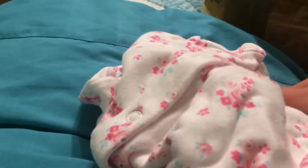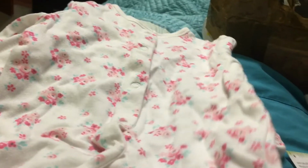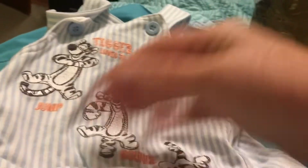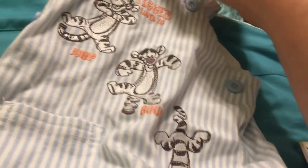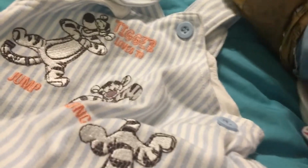Oh, this one's really cute too. This has flowers all over it, and it's really sweet. I love these flowers. And it's a PJ as well, and it has mitts on the hands to cover for the babies. I also have, oh, this is adorable. This is Tigger, and this is for a little boy, and it looks like a newborn size. So sweet, I love this one. Beautiful. And let me see what else we have here. There's a couple more things. Oops, trying to get it out of this bag. There's another one of these.